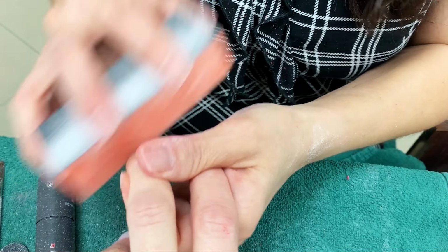You can do this manicure at home. I honestly did it for a couple months until I was like, what am I doing? It took me 4 hours. I know that sounds crazy. I think it was like 3.5 hours. But listen, there's a lot of steps, a lot of filing, a lot of everything.